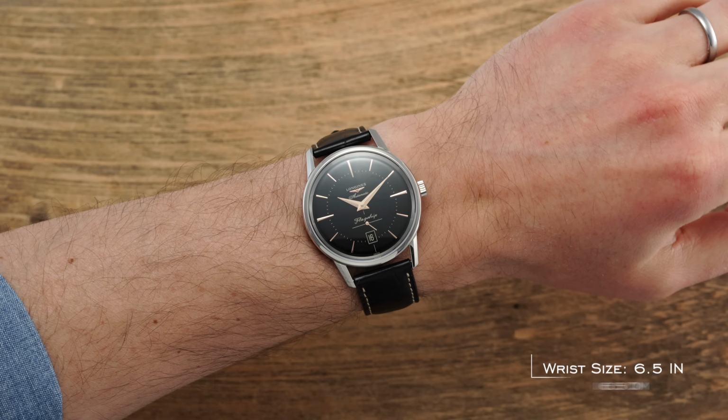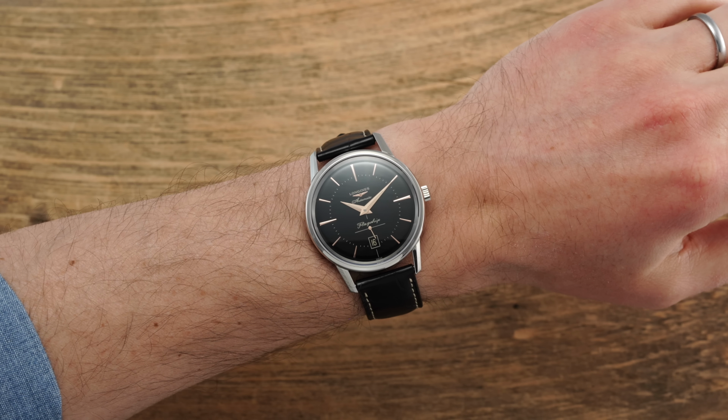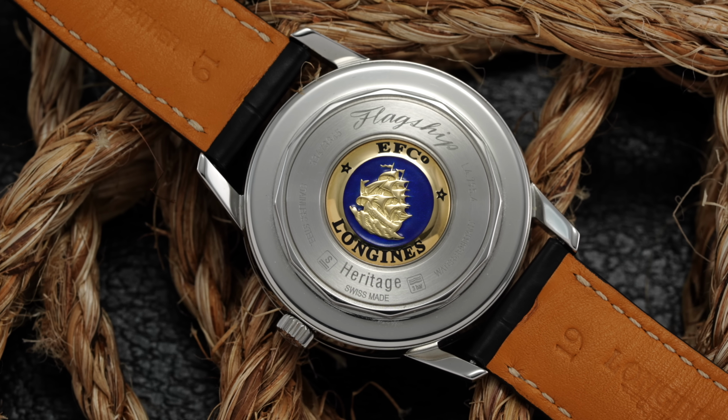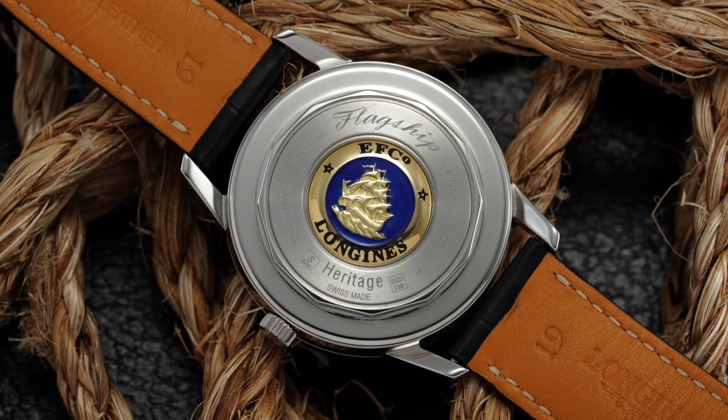Now, this watch does wear a little bit larger than the size might indicate. Apart from that though, everything else feels like it's from a different era. The typography, the medallion on the case back, which I think is one of the cool features of this watch, with its just golden tone with the blue. It's beautiful to look at.